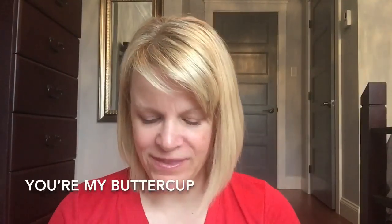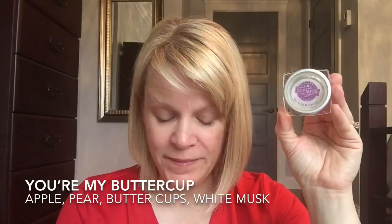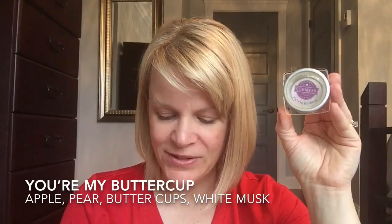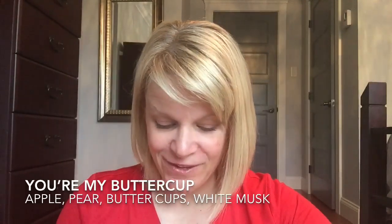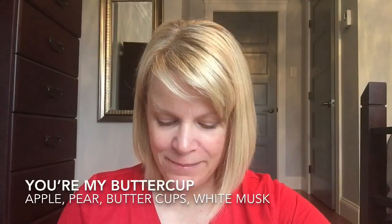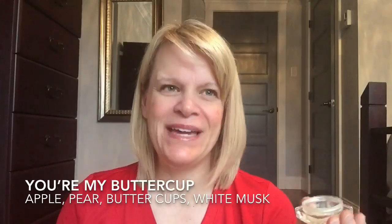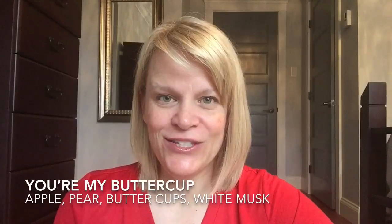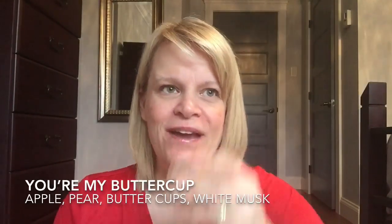So the scent description for this one is kind of long. It says, sweet apple, juicy pear, and yellow buttercups swirl as softly as a summer day, while a wisp of white musk quietly charms in the background. So we basically have sweet apple, juicy pear, buttercups, and white musk as the scent notes. Can I really pick out anything? The most I can pick out is musk and buttercups and a sweetness from the fruit. I can't really say I smell apples or pears.